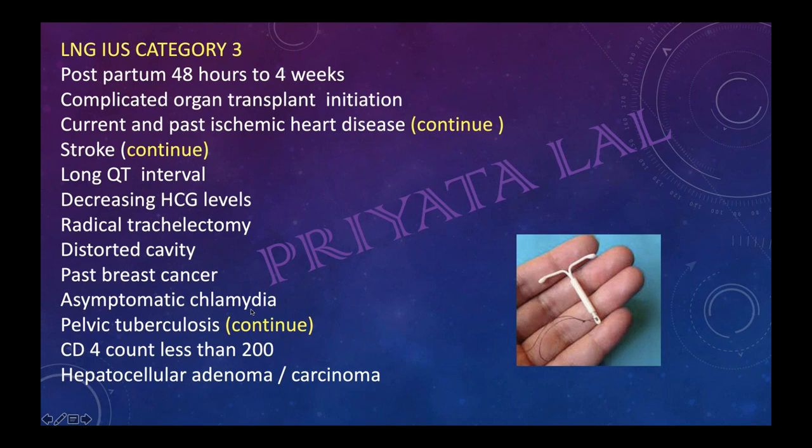Asymptomatic chlamydia is category 3. Okay, you have to remember this also. Asymptomatic chlamydia, it is category 3. Pelvic tuberculosis is diagnosed, and if the patient is continuing this, it is category 3. CD4 count less than 200 in an HIV patient, CD4 count less than 200 is category 3. Hepatocellular adenoma and carcinoma, it is for all. It is category 3.